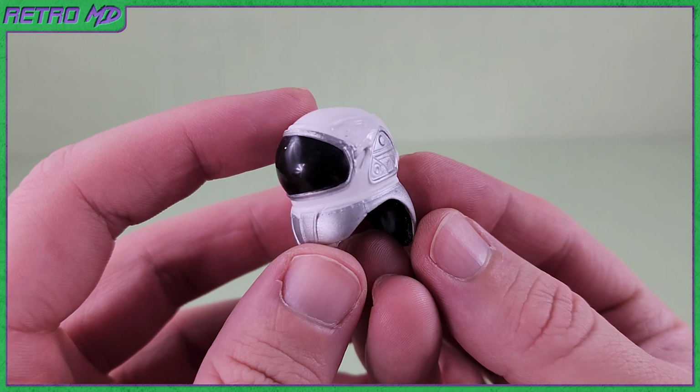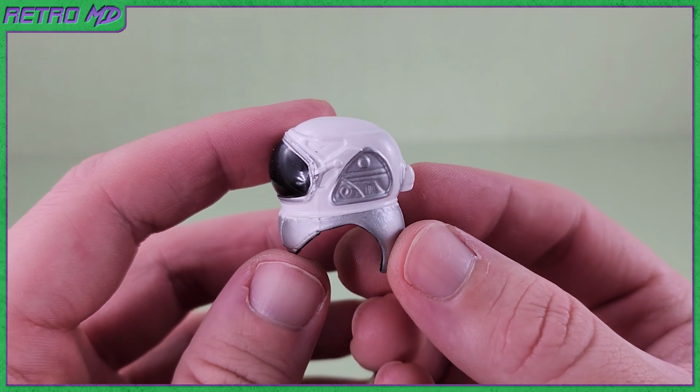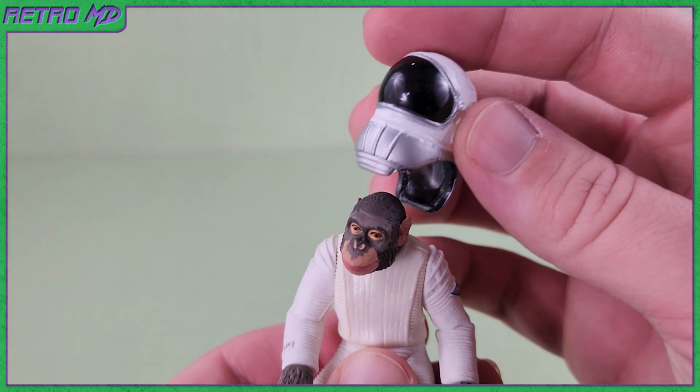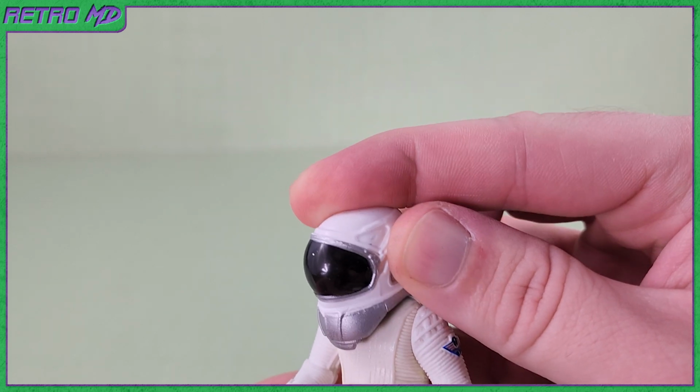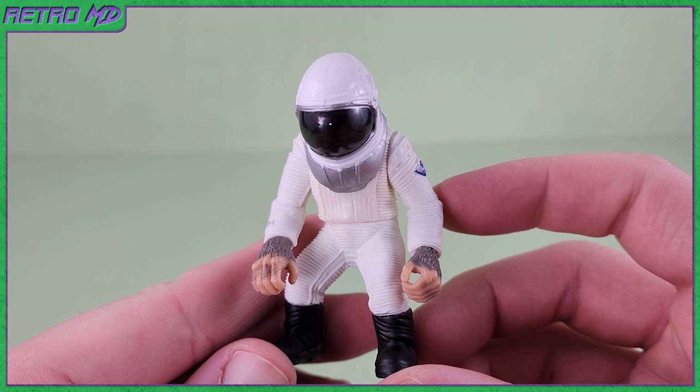The first accessory up is the space helmet. Unlike Leo's helmet, this one has a black visor and doesn't lift up. The helmet does still slide over the figure's head. And here he is with the helmet on.